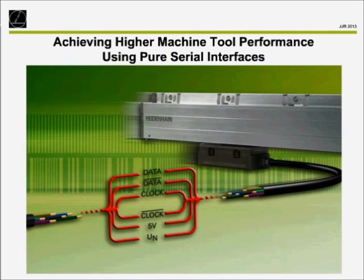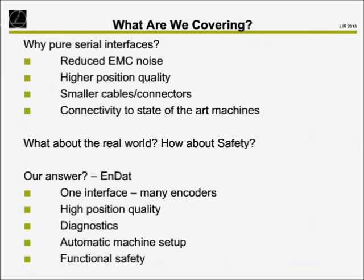So what are we covering today? Today we're going to talk about why you would want a pure serial interface. Some of the reasons would be reduced noise, higher position quality, smaller cables and connectors. You can connect to state-of-the-art machines. Then we're going to get into some real-life applications, and talk a little bit about how this relates to functional safety. It's a big buzzword now. And then we're also going to talk about our answer to some of these questions, which would be our EnDat interface. With that, you would have one interface for many different encoders, many applications, high position quality once again, diagnostic features, automatic machine setup, and then more information about functional safety.